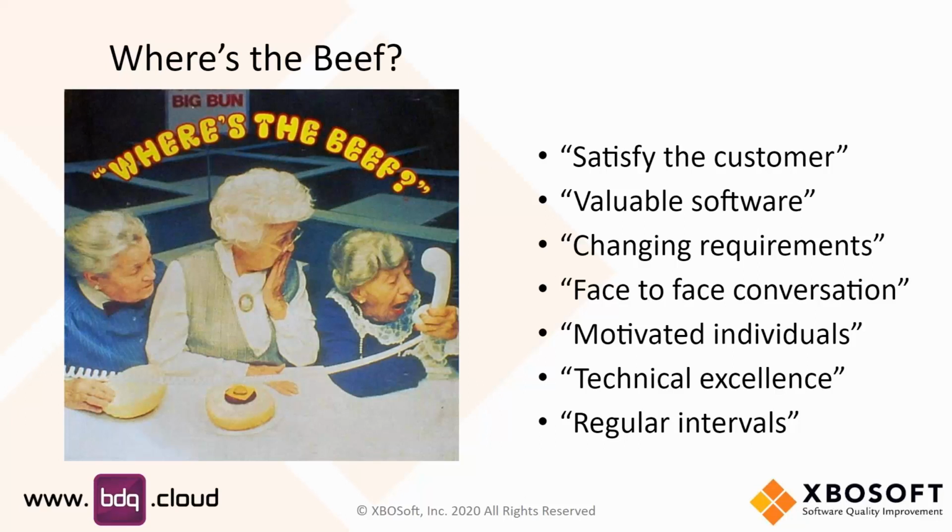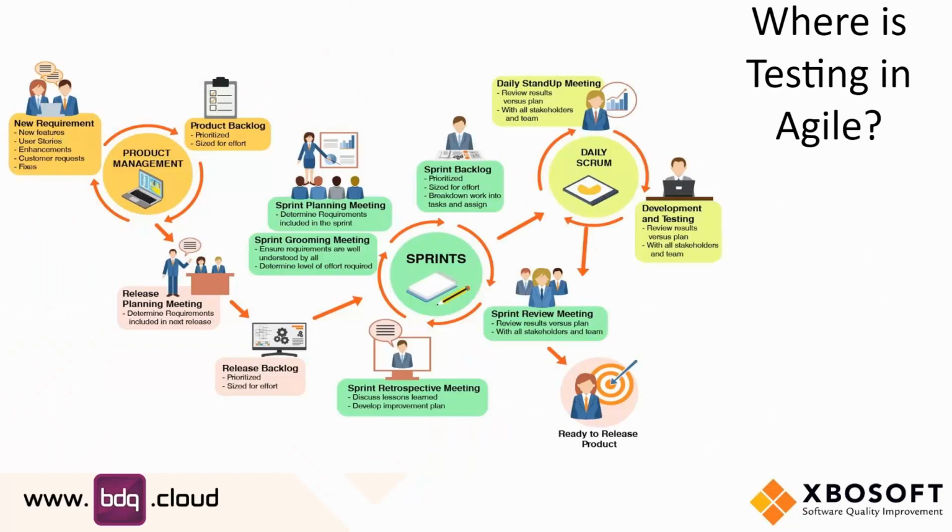So I'm always looking at the manifesto and trying to really understand how we can interpret it to manifest quality. So where is testing in Agile? As you can see, it's on the upper right within the daily Scrum, where everybody discusses what should be prioritized, what features need to be worked on, what blocking issues there are, what defects were found that particular day, and so on.